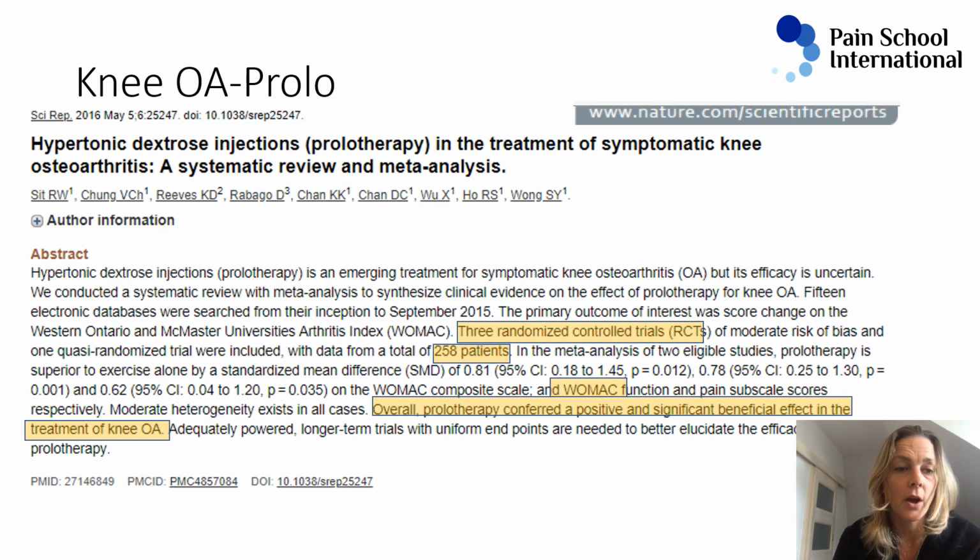This is a study on knee OA prolotherapy. This is beautiful. It's a systematic review and meta-analysis. A total of 228 patients. They checked WOMAC score. And overall, prolotherapy conferred a positive and significant beneficial effect in the treatment of knee OA.